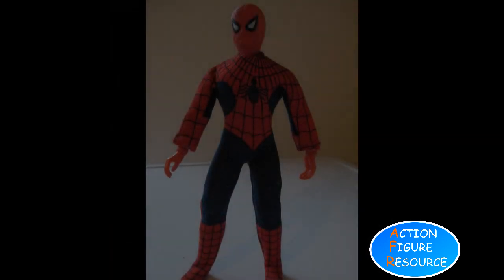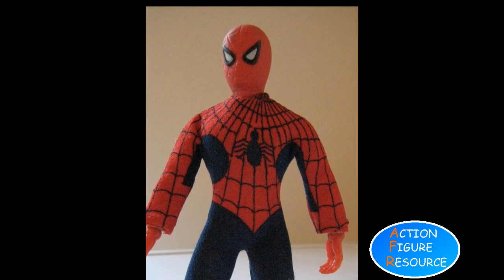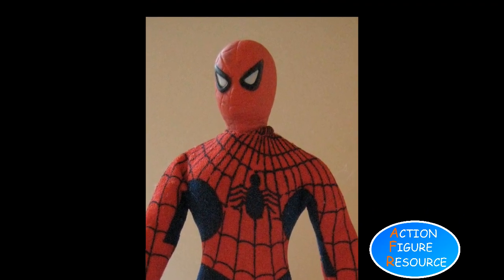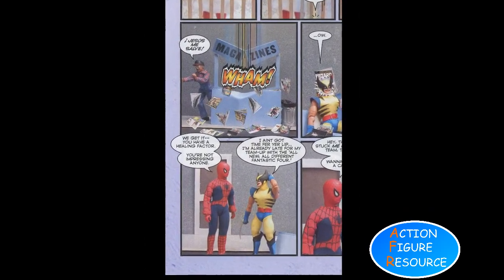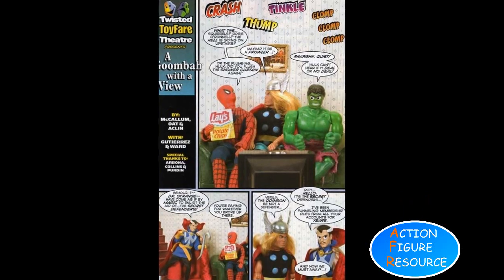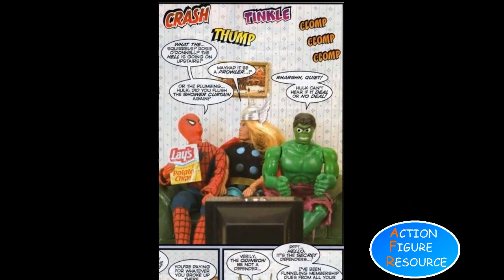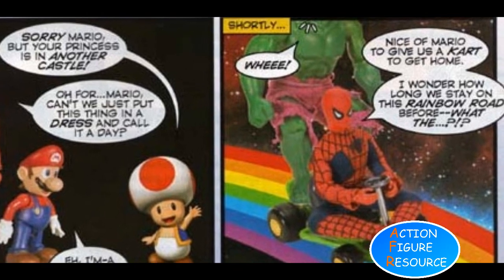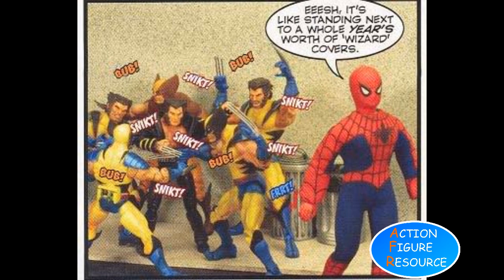And at number 1, what it lacks in modern articulation, detail or even his own body sculpt, Mego Spider-Man makes up for with sheer star quality. The focal character in the now sadly departed Toy Fair magazine's Twisted Toy Fair Theatre, this guy spent hundreds of comic strips just trying to eat sandwiches in peace, but always ended up being dragged into ludicrous adventures by his friends, the well-meaning yet destructive Mego Hulk and the rest of the Marvel Universe.